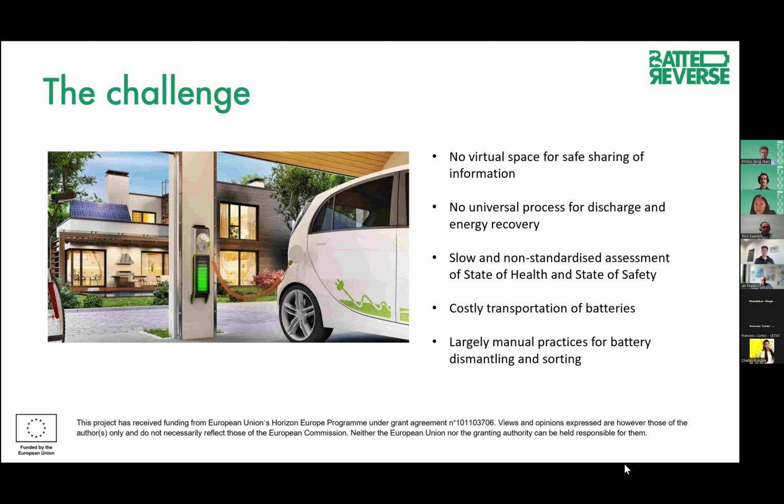And I have listed some of the main challenges here. For example, there is no virtual space for safe sharing of information between battery stakeholders. And this is very important because stakeholders need to know where the battery has been, if it's been in an accident. So all this important information, and there's currently no common space for this. There is no universal process for discharge and energy recovery for different types of batteries. Different designs, different types have to have their own processes, which is costly and inefficient.